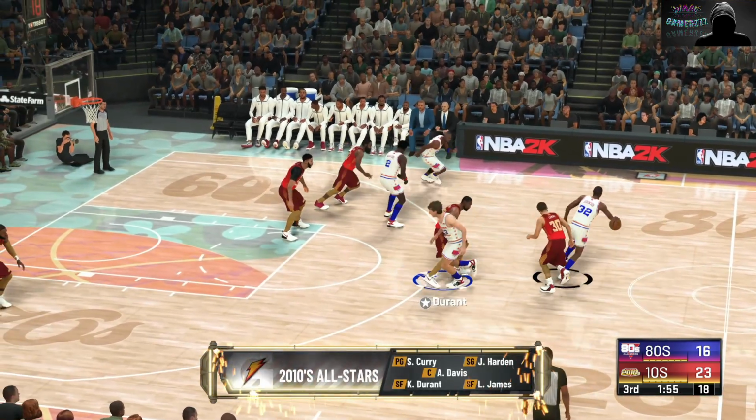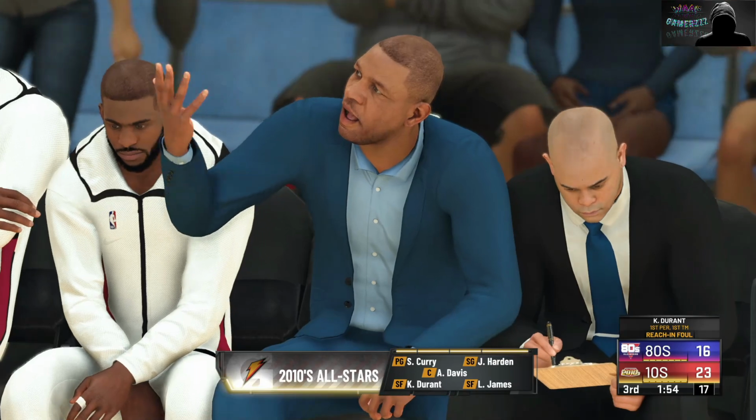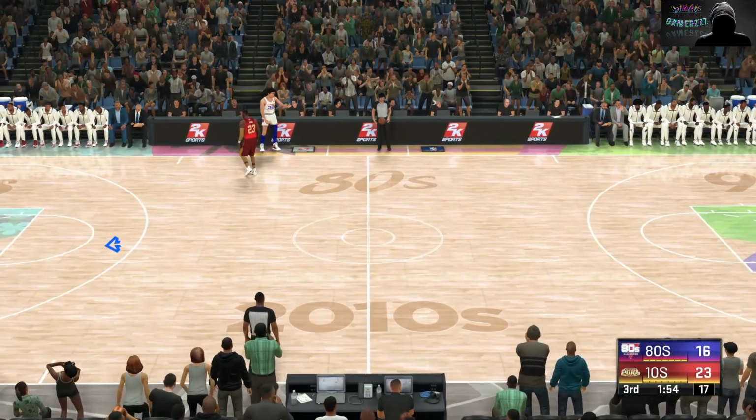Harden out there with Steph Curry. Then there's Davis. Then it's LeBron James. And it's Durant in at the 3, the small forward. That's the 5 to begin the second half for Doc Rivers.